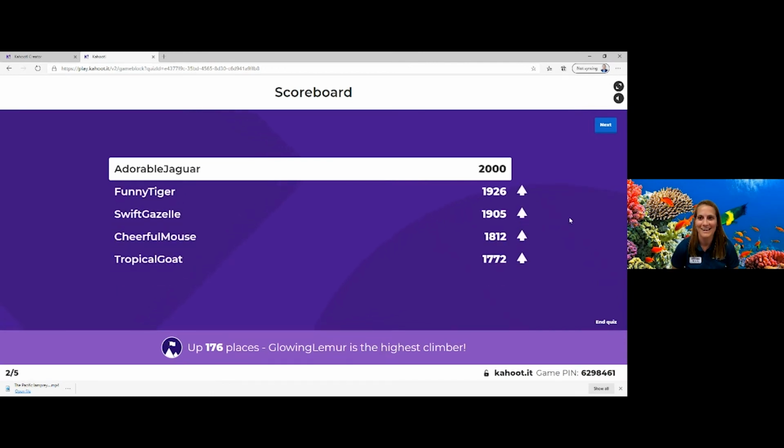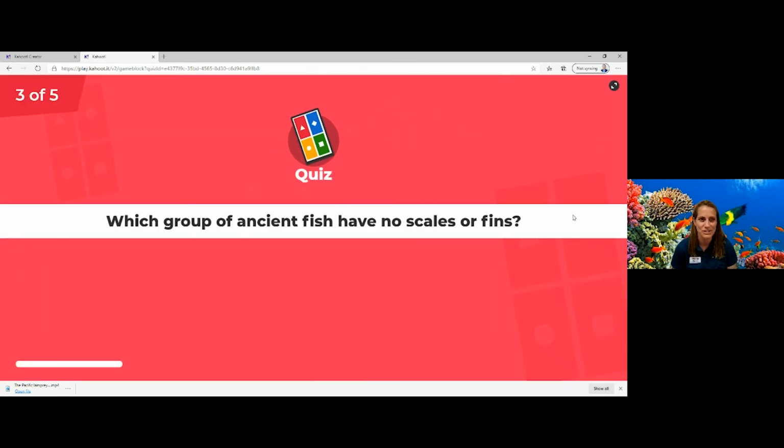Ooh, adorable jaguar hanging in there. Well done. Funny tiger, swift gazelle, cheerful mouse, and tropical goat. Well done. Here we go. And glowing lemur, you just climbed a bunch, so keep it in there. Here we go. Next question.